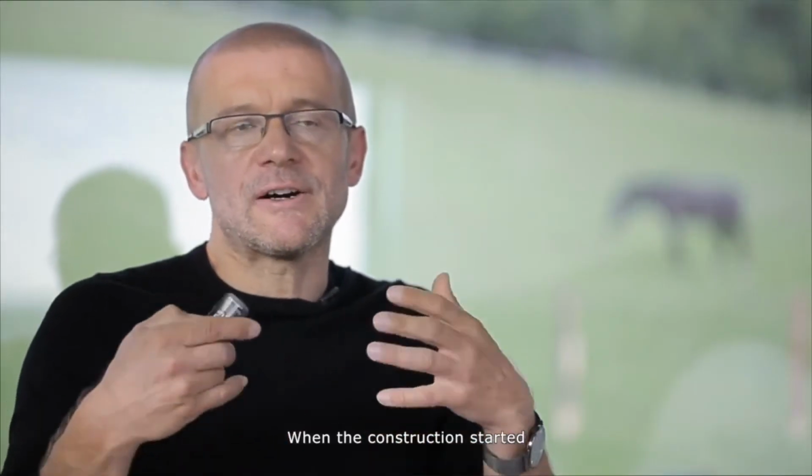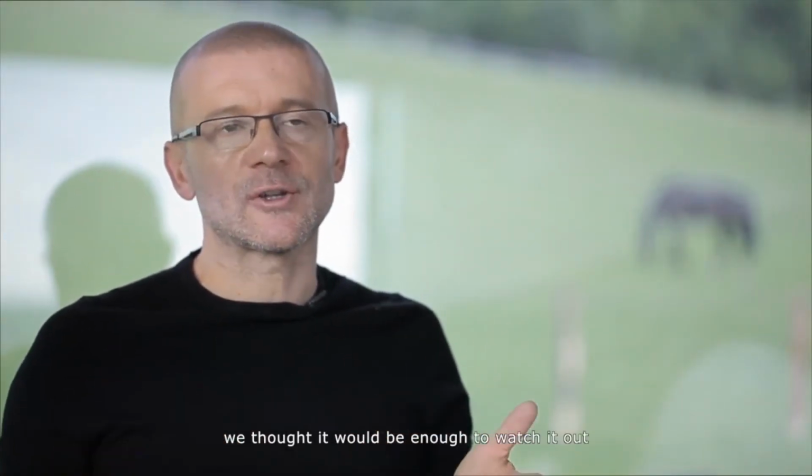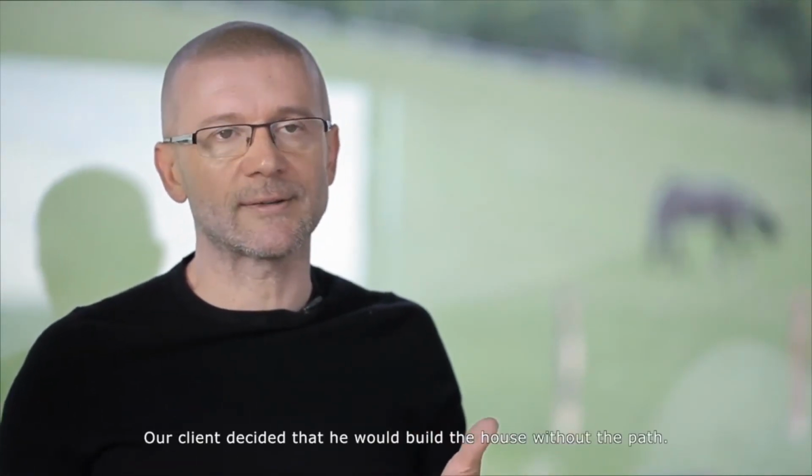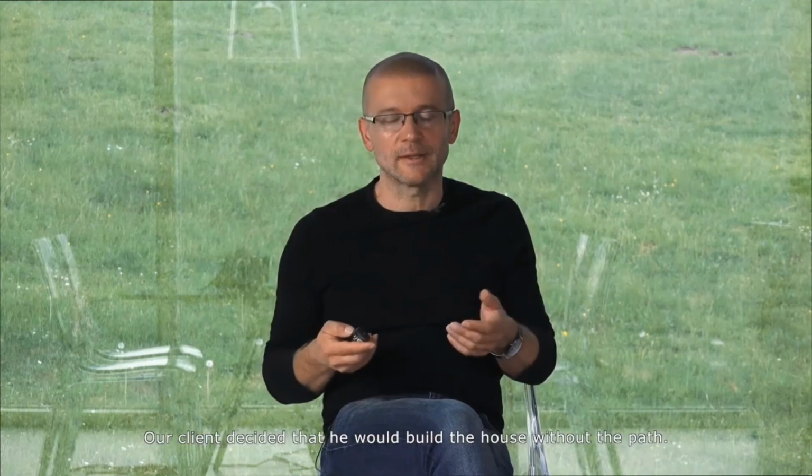When the construction started, we thought it would be enough to watch it out, but a basic problem appeared. Our client decided that he would build the house without the path.